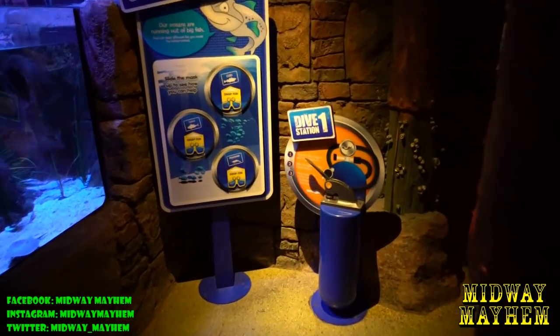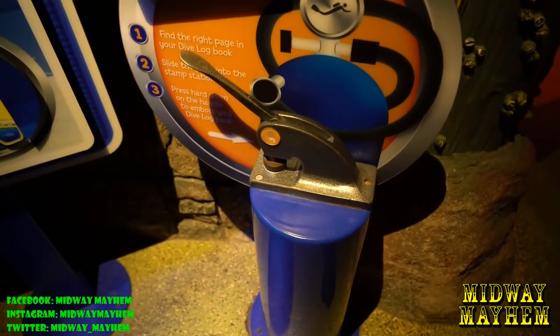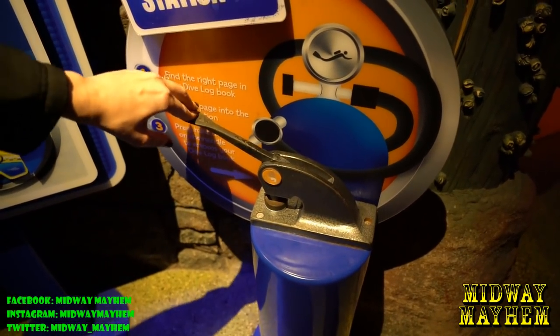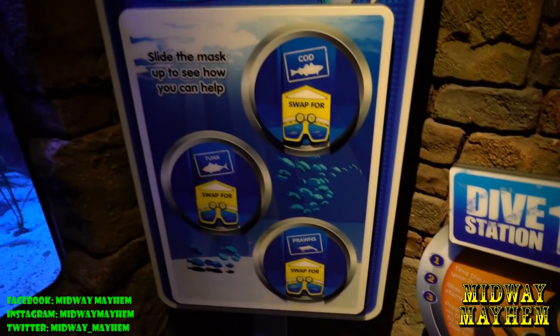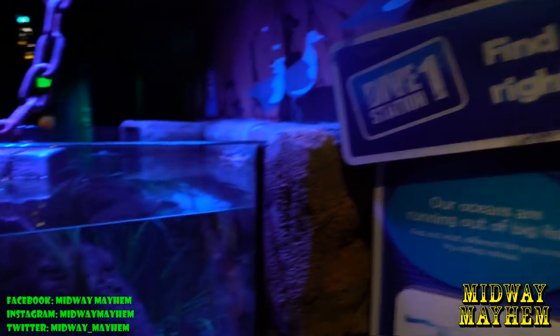They have neat little areas over here where if you have a booklet, see Dive Station 1, you can lift it up and it stamps your booklet. So, kind of neat. The horseshoe crabs. Yeah. Very neat.